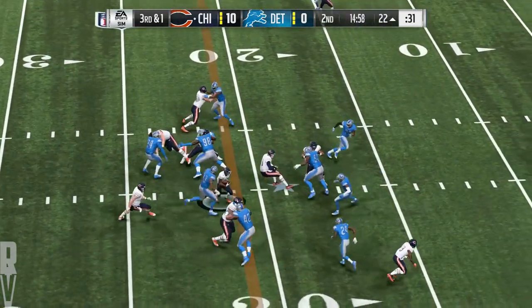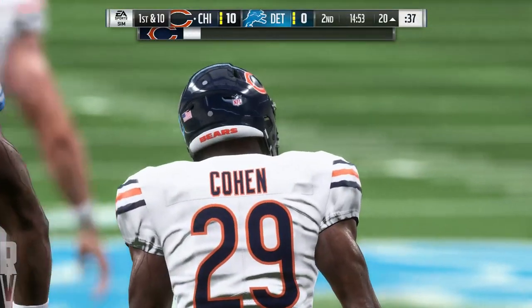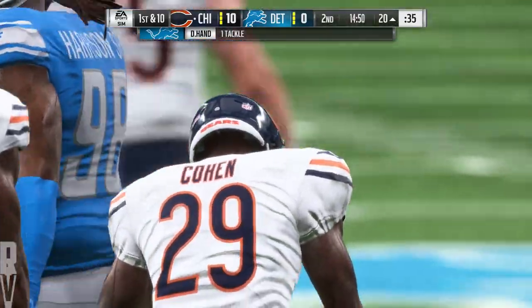They'll run it now out of the gun. And the broken tackle helps lead to a first down gain. Give them 3 yards and a fresh set of downs.